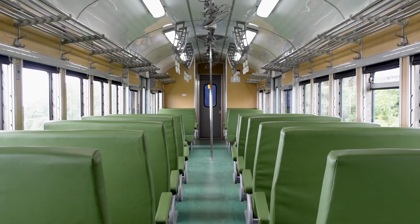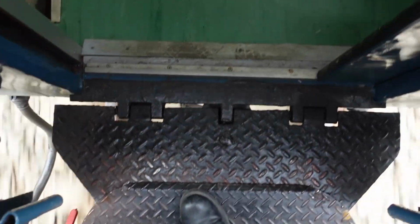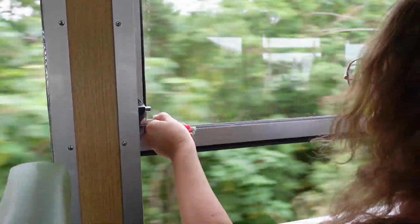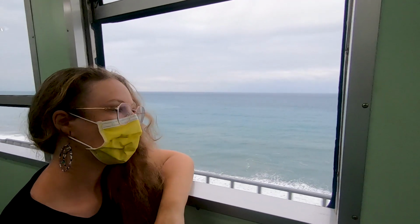The Lan Pi Jieyou train is a step into the past. With its vintage green seats, it's a beloved memory for many people in Taiwan. Aside from its calming green interior, another thing that makes it truly unique is its windows. You see, this train has no air conditioner, but is cooled off by electrical fans and nature's breeze.